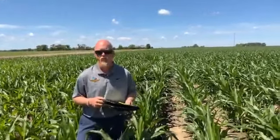Corn looks pretty good. Beans are fairly small relative to what we've seen earlier in Iowa, but certainly just your normal water damage. This is a part of the state where, if they've had bigger rains, we often see some water damage. And we've seen some prevent plant up here in previous years. None of that this year.